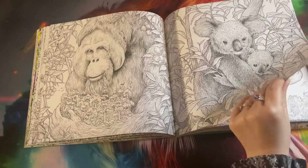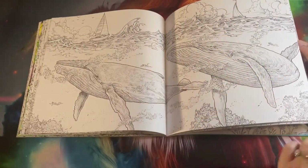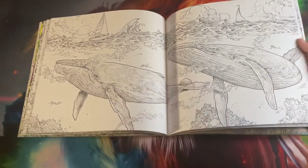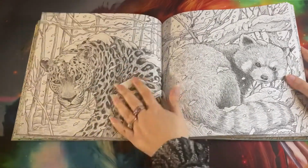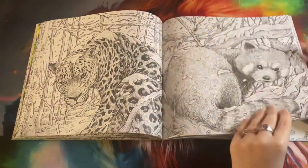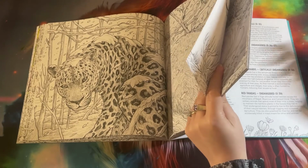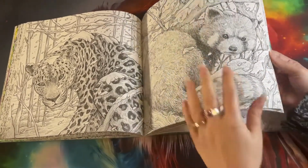And then we've got the koala bears. So we've got some more whales. Are they whales? Yeah, these are blue whales. Beautiful. Again, we've got some kind of leopard. And they are critically endangered. And this one, is that a bear? Yeah, oh wow, we've got a red panda. I'm going to have to look that up. So this one's a red panda, how cute is that? Really pretty.